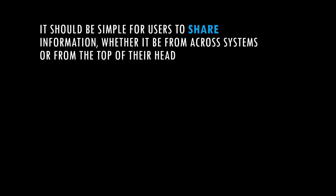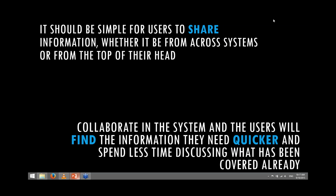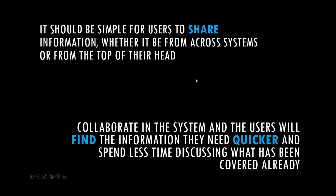So collaboration is really going to be key to getting the approvals and tasks done quickly with the least amount of rework or re-explanation along the way. It should be really simple for users to share this information, whether it be from across different systems in the company or off the top of their head. And the takeaway here is that if you allow this kind of collaboration in the system, the users will be able to find the information they need quicker and be able to spend much less time discussing what's already been discussed.